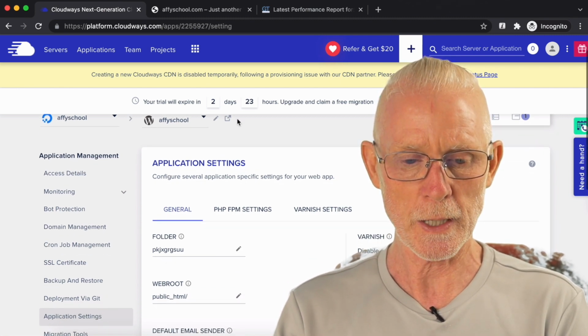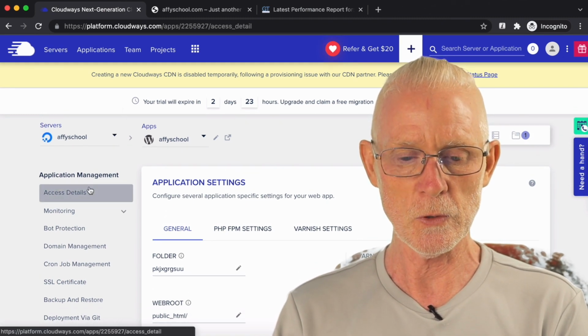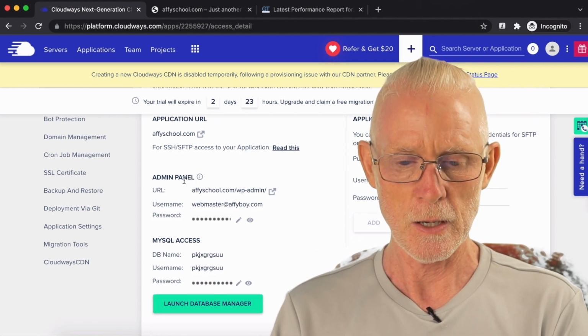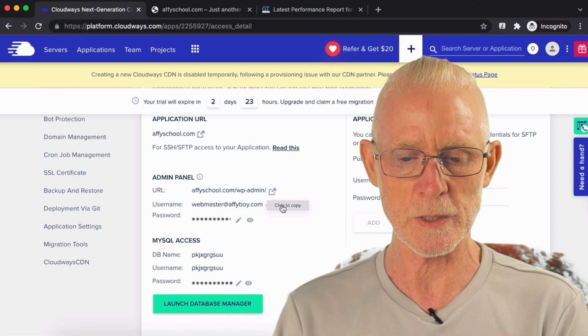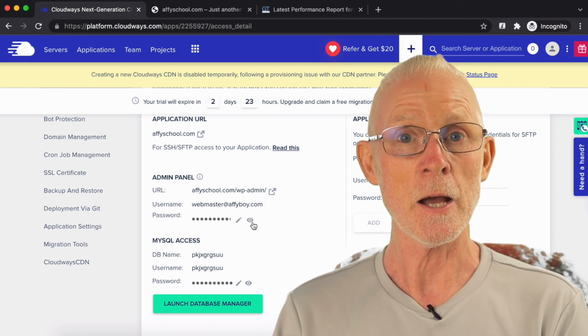And we want to come back to the access details here. And if we scroll down, it will give you the admin panel login. And there we go. So I'm going to click to copy that. I have no idea what the password is there, but if I click it, it will copy it. But you click on the I, and you've got the information.